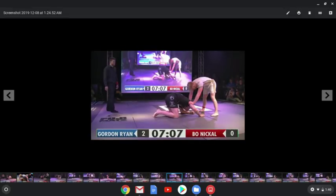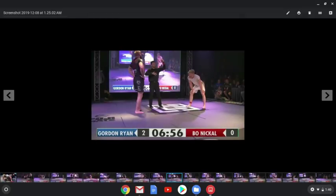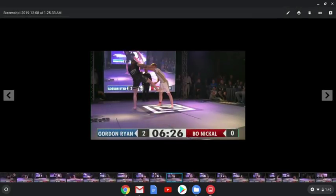Here, again, Gordon is very unsuccessful in trying to take Bo down, which is no surprise. Bo's a high-level wrestler, and at this point, the ref decides to start calling double stalling on both guys. So we go back here. Again, Bo Nickal is doing a good job of just pushing Gordon away, keeping him at a distance.